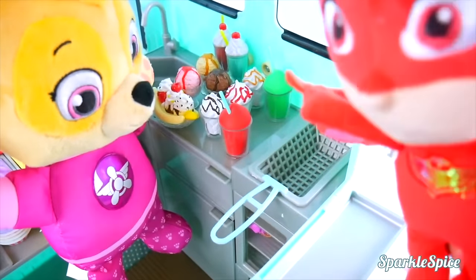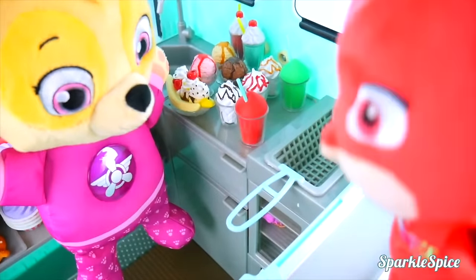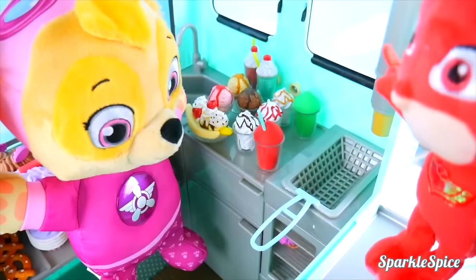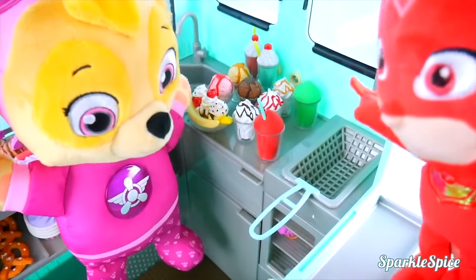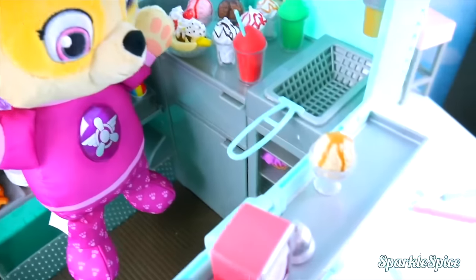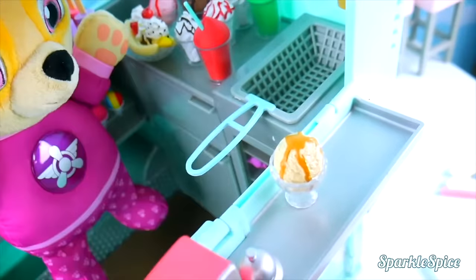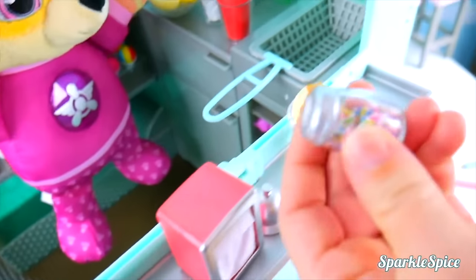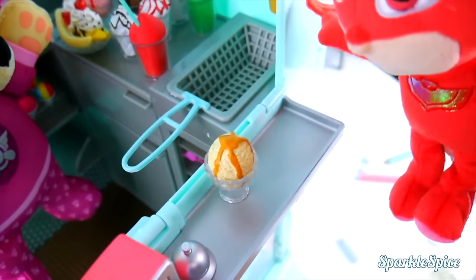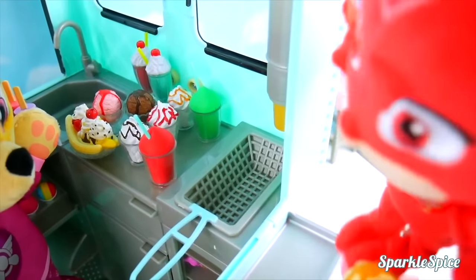Hey, Skye, can I get a yummy treat? Sure, what do you want? How about a caramel sundae with some sprinkles and strawberry sauce? Okay, coming up. One caramel sundae with strawberry sauce and some rainbow sprinkles. Let me try. Oh, Skye, it's so good.